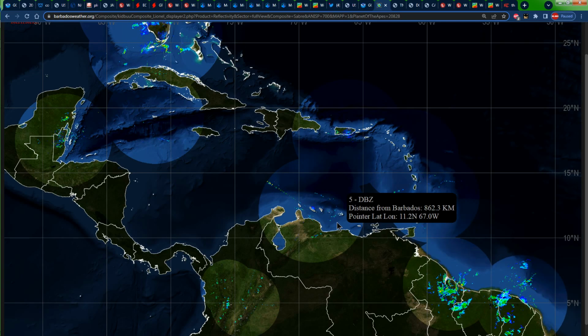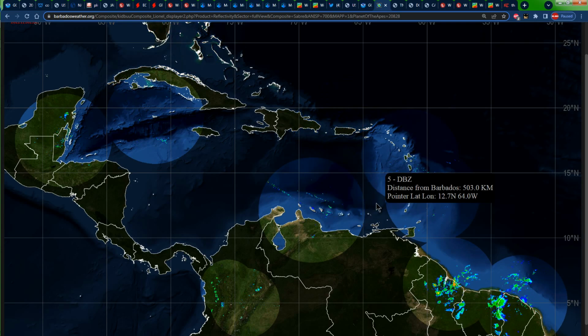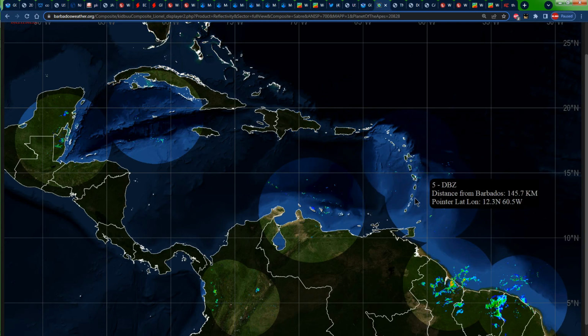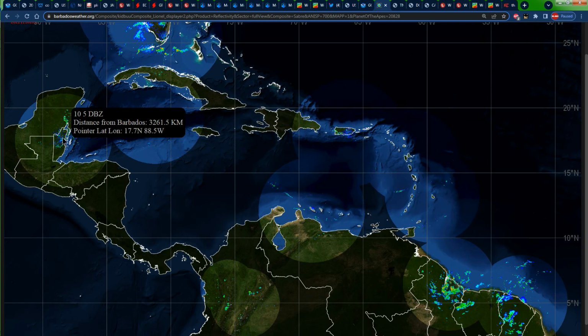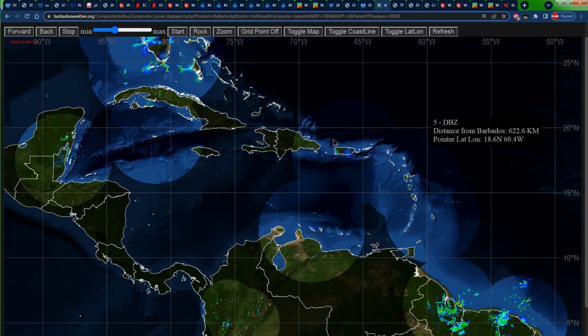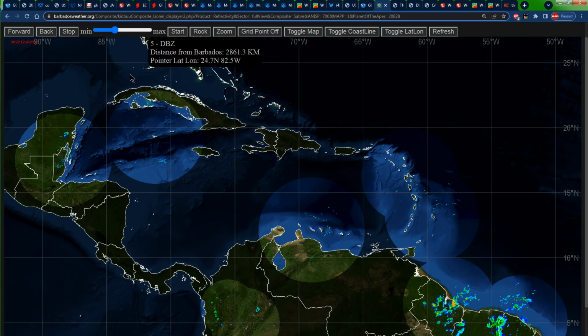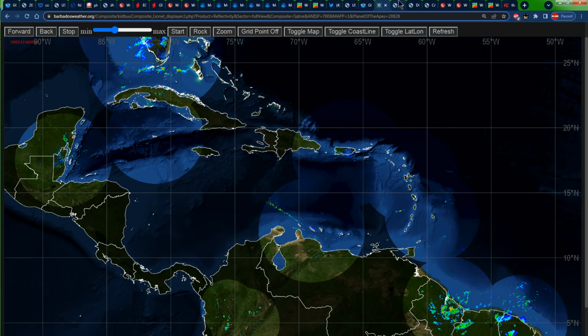Yes, we have some passing rainfall across portions of the ABC Islands. Not so much rainfall across portions of the Eastern Caribbean or the Cayman Islands or Belize right now. But where do we also see rainfall? Across portions of Florida and the Bahamas, as well as the northwestern tip of Cuba, associated with that cold front.